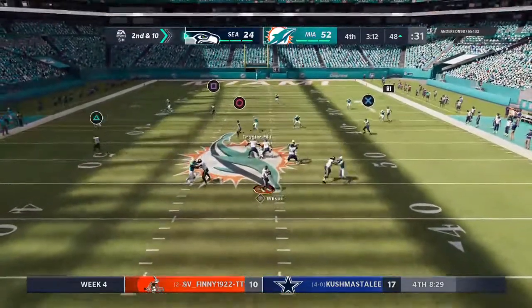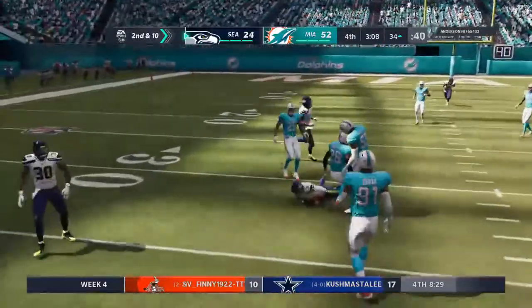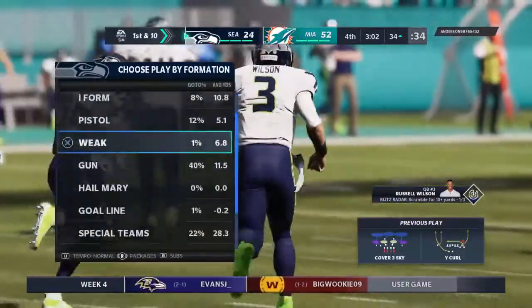Throwing again, Wilson. And some space here. Opted to run for it. The decision a good one, picking up the first down, getting 14 yards on the scramble.